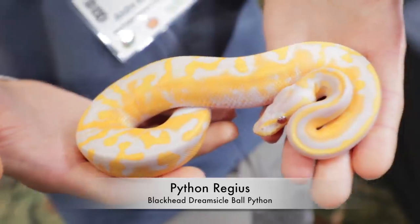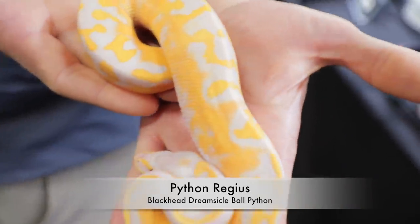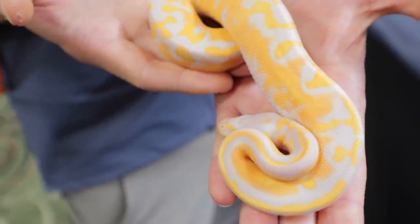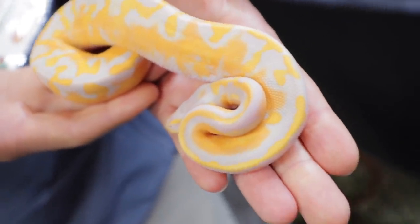This is a Blackhead Dreamsicle. Got super orange sides. One of the orangest snakes ever. He's pretty cool. Probably the most popular snake at the show that I brought.